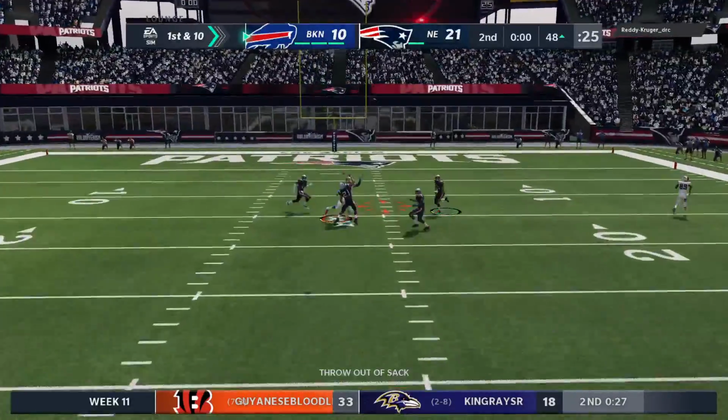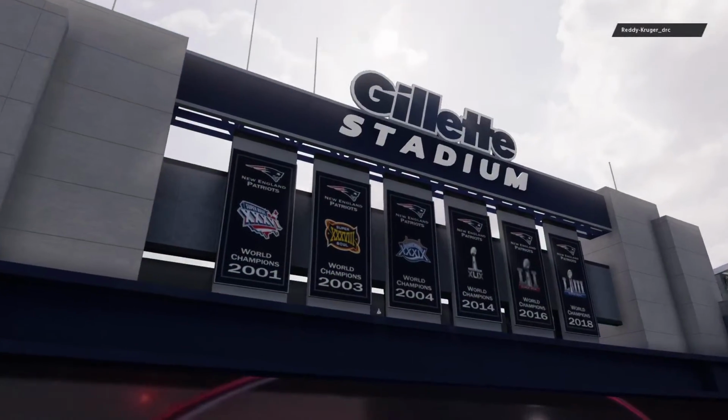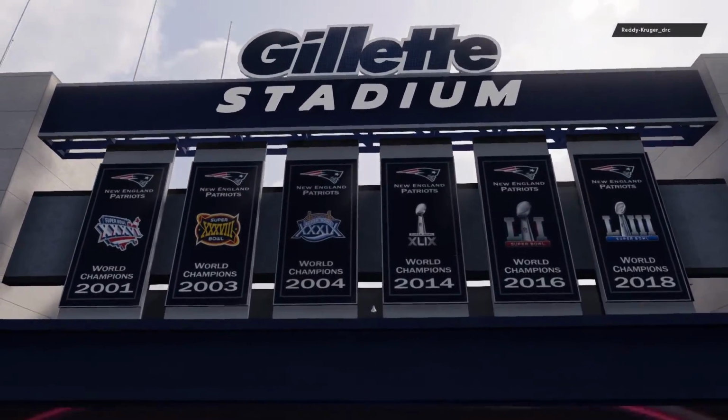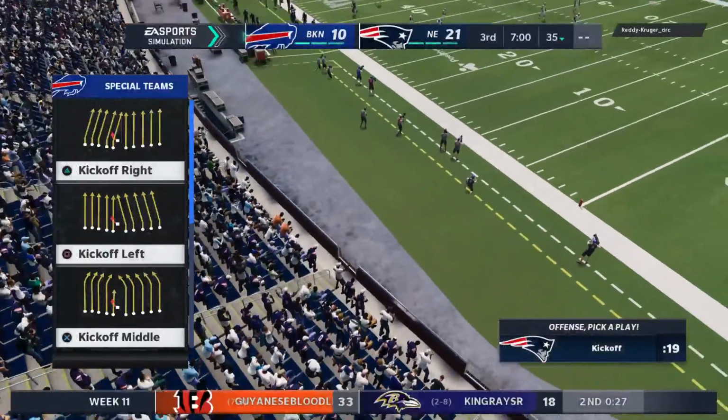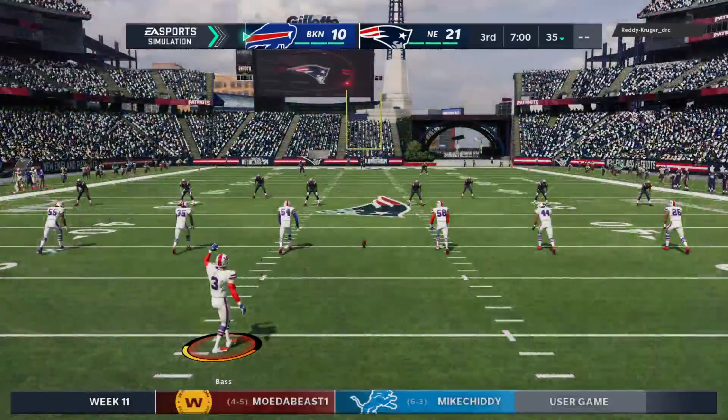This one out for Evans. And that is incomplete. He couldn't hold on through the contact. Brings up second down. So we have reached halftime here in an 11-point contest. As we'll get you down the coast to Orlando for Jonathan Coachman at REA Sports Halftime Report.